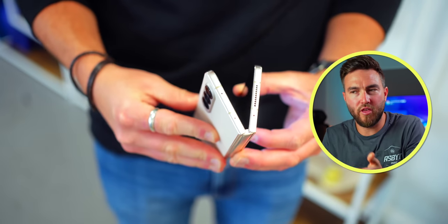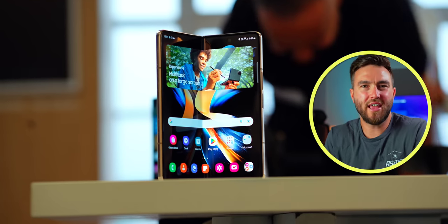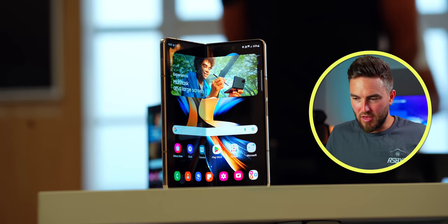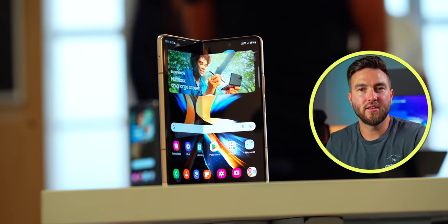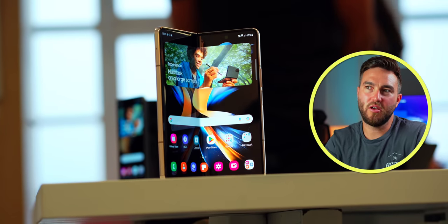Yes, I'm sure there probably will be cases that come along that you can have the pen with it, but again, that's just making the device even bulkier. And I think they missed a trick this time around, and hopefully they can drop that on a possible Fold 5. So as usual, in theory, love the S Pen idea, but still feels a little bit of an afterthought, or at least not utilizing its full potential.